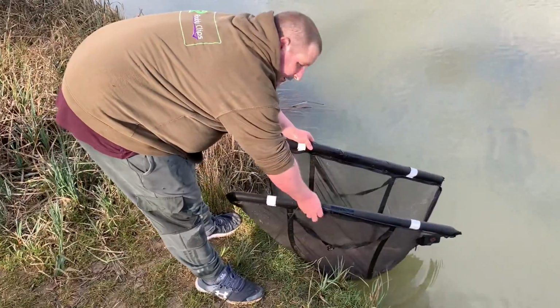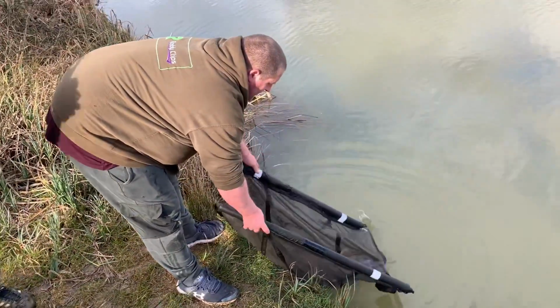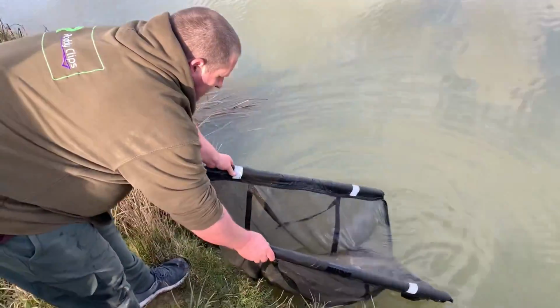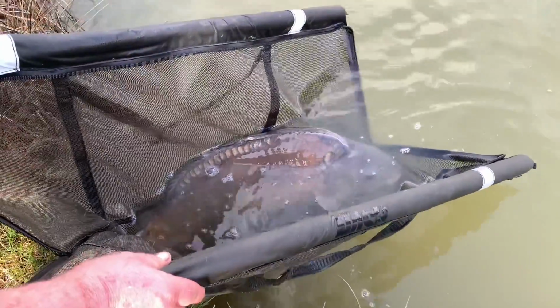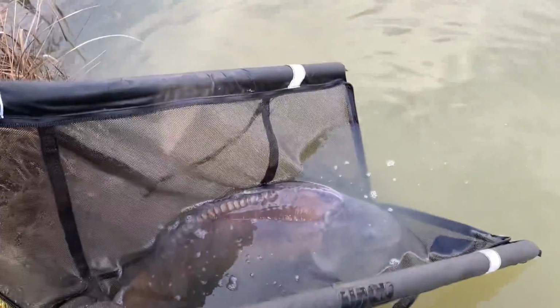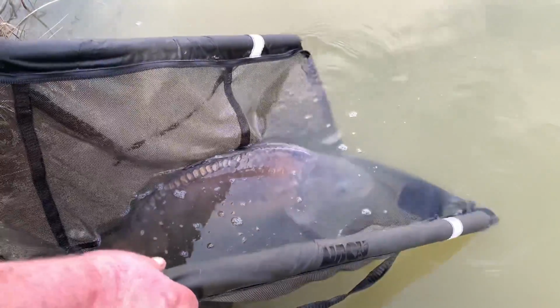Yeah, man. I'll get a bit closer. Go on there, I got all this. If you want to get in. Lovely fish, that. Hang on. Yeah, stunner. Back you go then, darling. Just prop her up now.